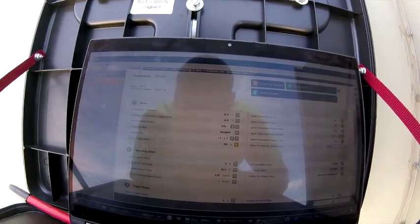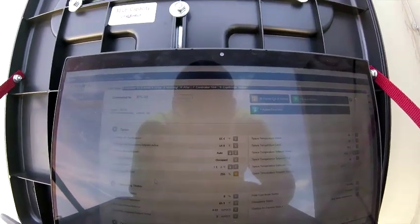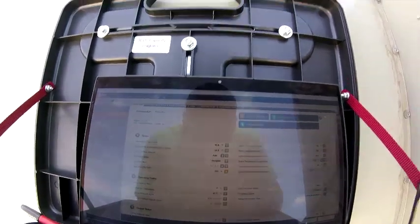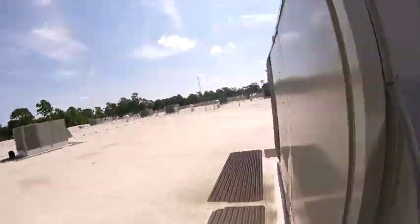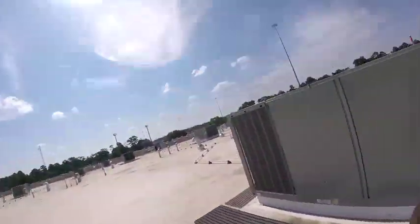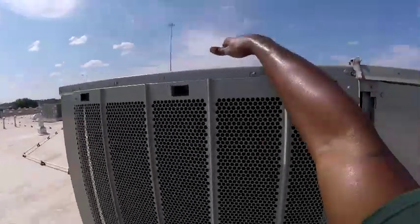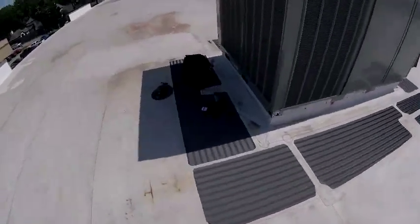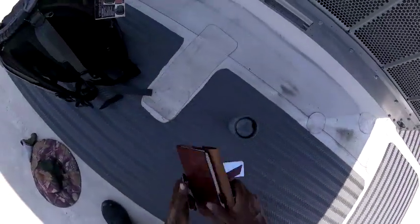All right, let's try to find out what's going on here. 54, 65. This unit should be on. Just turned on. Like I said, I'm just taking a bunch of notes of what all I find.